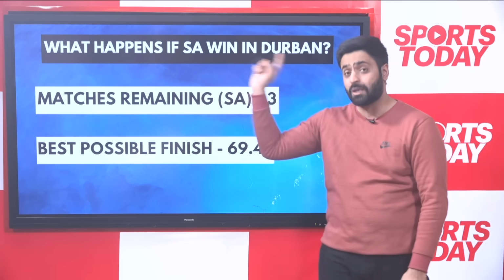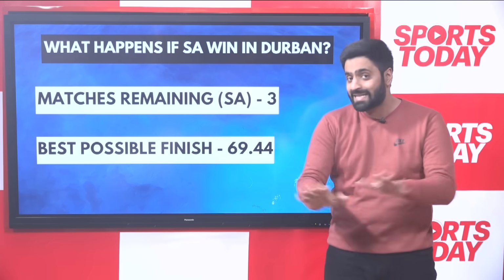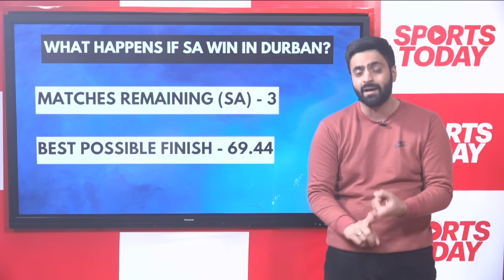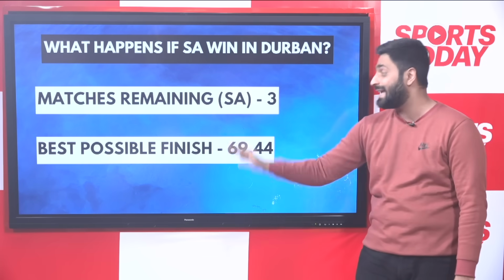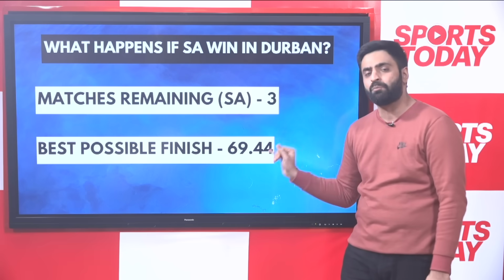Now, what happens to South Africa if they win in Durban? So South Africa would still have a total of 3 matches remaining, one against Sri Lanka in Gqeberha and 2 against Pakistan, which is once again going to be a home series for South Africa. And then still their best possible finish would be 69.44.